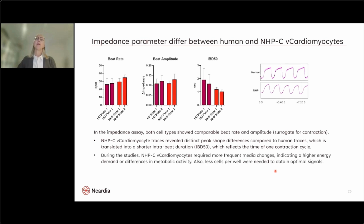As you can see from the traces here on the right side, there are some differences in the shape of the contraction signal between the two species, and that also translates into the calculated numbers. You can see easily that the beat rate and also the contraction amplitude are quite similar between the two species. However, despite the similar beat rate, the time that it takes for each cycle of contraction is lower in the NHP cells compared with the human cells. And that is what you can also see here in the traces, where if you look at the distance between these two peaks, this looks different.